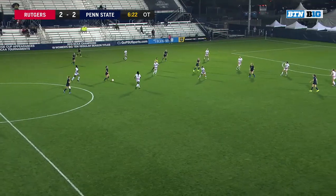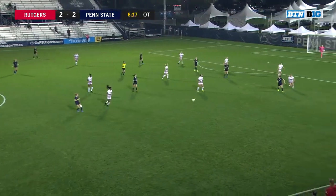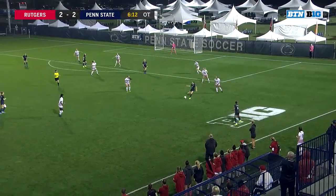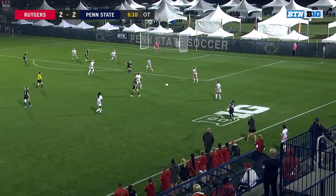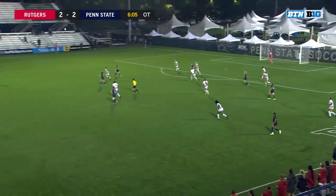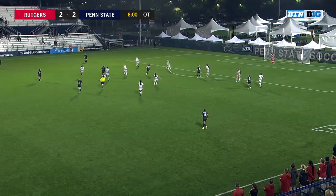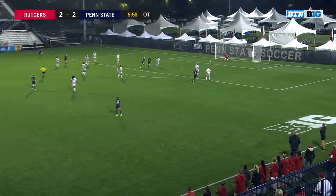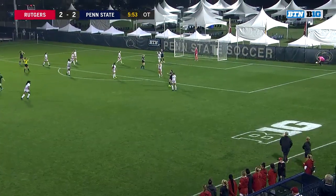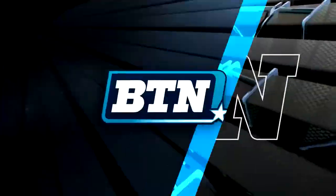Penn State, their last game, an overtime winner over Minnesota in a rematch of last year's Big Ten Tournament Championship game. Little spin out. Linehan running into Rutgers. They try to find Taliaferry. Penn State's got Rutgers completely pinned. Coffee almost winning it. McClellan, did she get her fingertip on it? I think she did, and it'll go to Penn State for a corner kick.